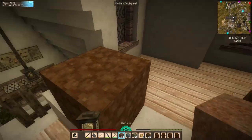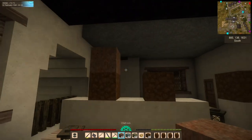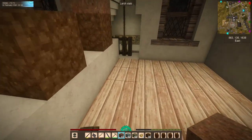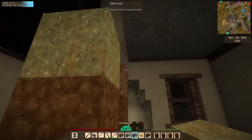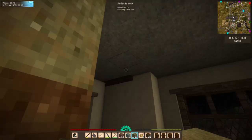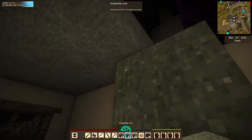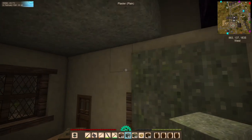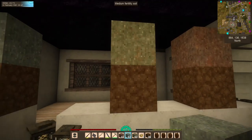I'm thinking the kimberlite should look... This would be chert, not kimberlite. I think the chert would look nice as a warm wall on this room. And then on this side, I'm not sure if I think that the green rock will work. It's kind of too olivey, like it's very olive. Whereas this one, kimberlite, the kimberlite actually isn't different enough from the blue, I think. Could be the problem there. You know, I think I'll go with the green rock.